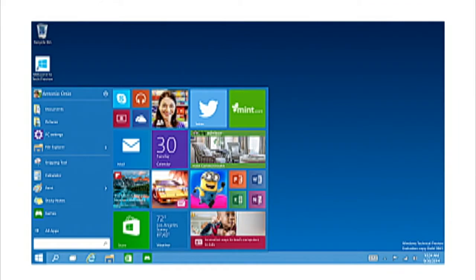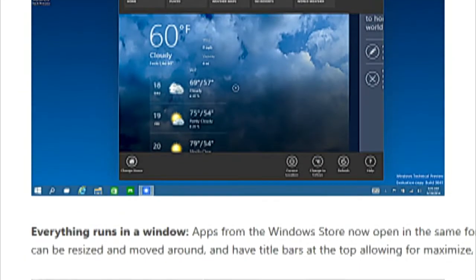I've got to say, I like the start menu. I think the tiles actually work pretty well in the start menu. Everything runs inside of a window. So the modern apps, which was the name for the Metro apps, which we're no longer allowed to call Metro, but basically everything runs in a window now. So instead of having gigantic applications that take over the entire space, you don't have to deal with that anymore.